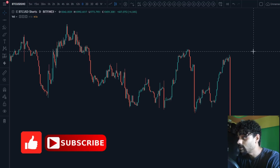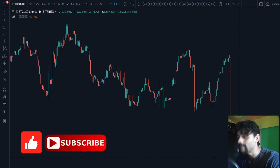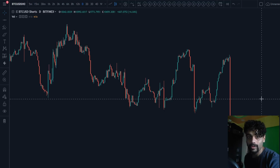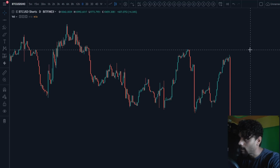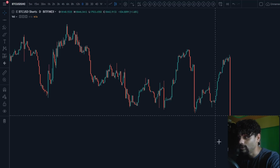If someone covered a $200 million position, why did price not go back up? Because you guys have to understand, they actually had to buy back that Bitcoin from the market to be able to pay that to the exchange, right? When I saw this and I saw price not go up, I was like, what the hell is going on? This has to be hogwash. But then I thought about it for a bit and I realized there's another way they can do this.